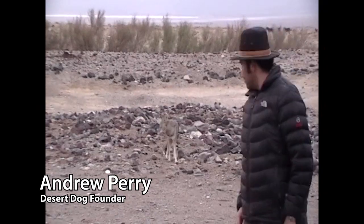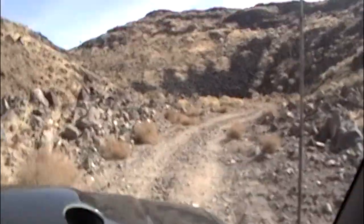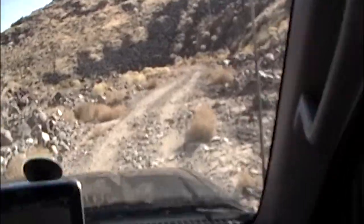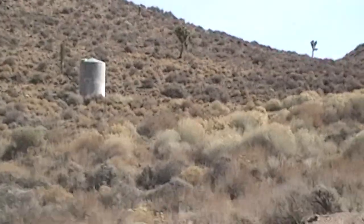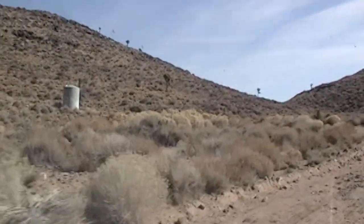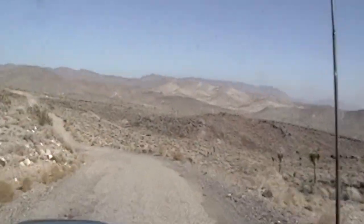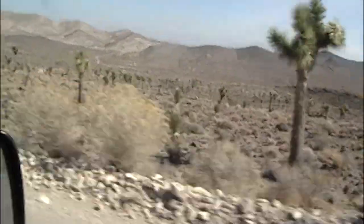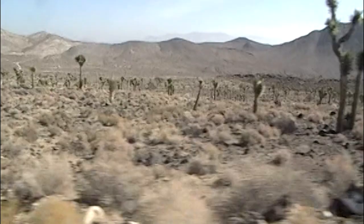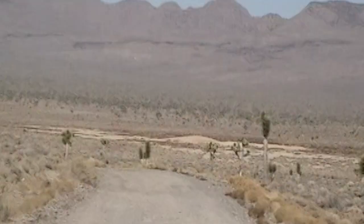Saline Valley is an isolated, hard-to-get-to spot on the west side of Death Valley National Monument. There are two roads that most people use to get in: the North Pass and the South Pass. There are other ways to enter this valley, but those extremely rugged passes are coming in from the east. In fact, the title of this video is named after one of those passes.